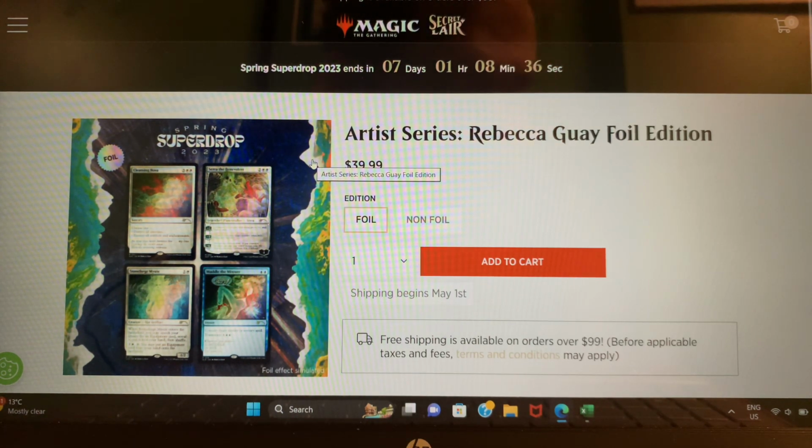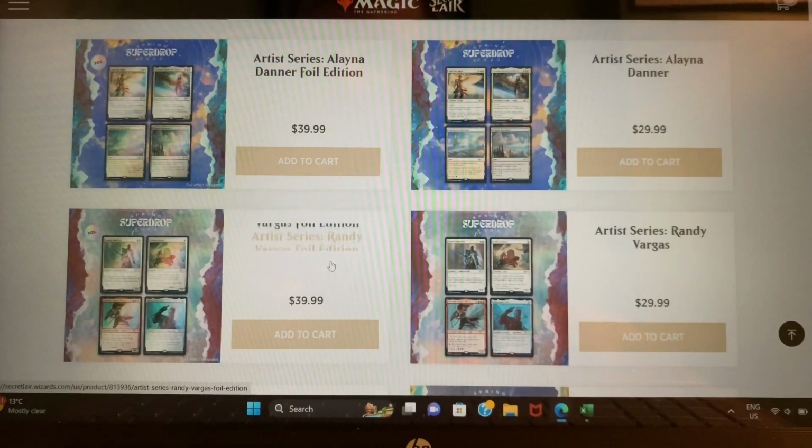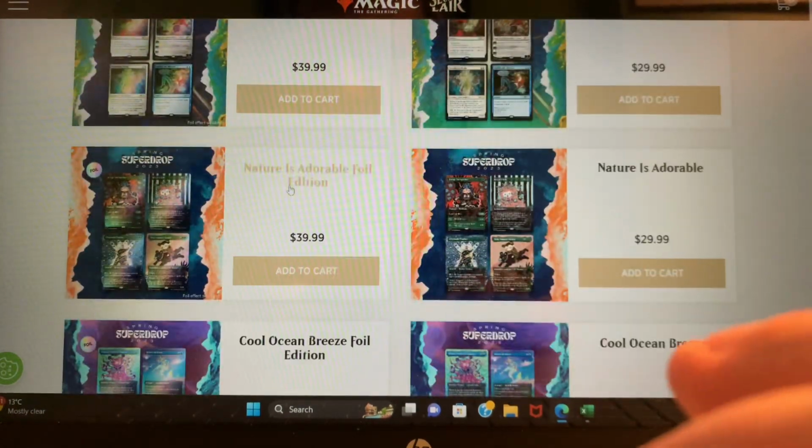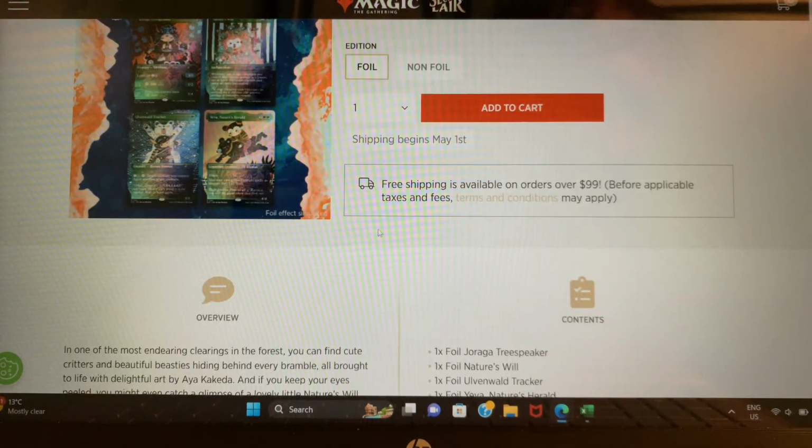Next up is Nature is Adorable, and I thought this one was very questionable. And I didn't realize that the big card, well, what I would consider the big card, Nature's Will, was as low as it is. So you have Jaraga Tree Speaker at $3.99, Nature's Will at $6.44, the Uvenwald Tracker at $4.05, which surprised me, and then Yeva Nature's Herald at $3.18.